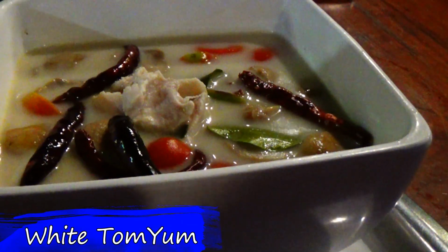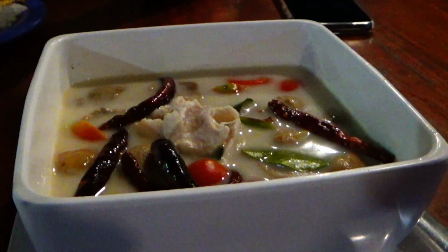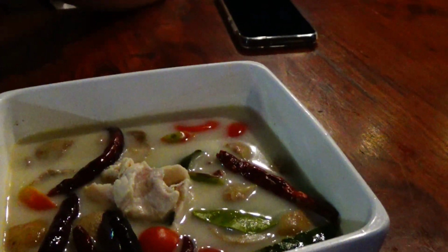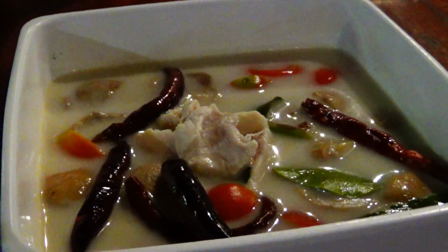Next up is white tom yum. In there you can see some pork, so I think some tofu too, some vegetables like tomatoes. You see some dry chili. It smells also really good. It looks super creamy.